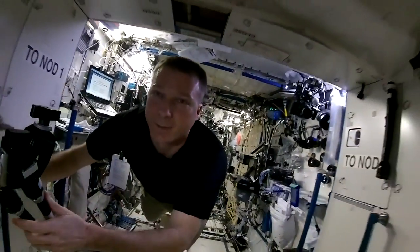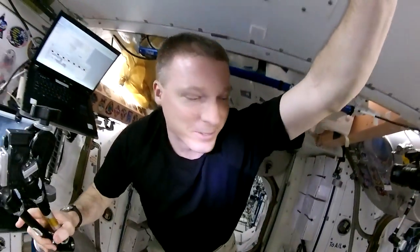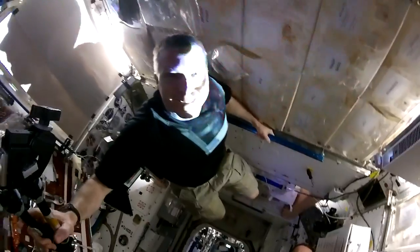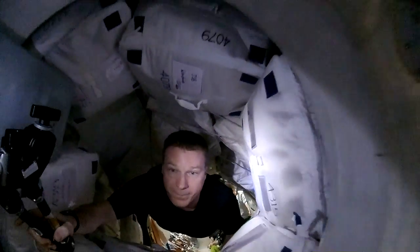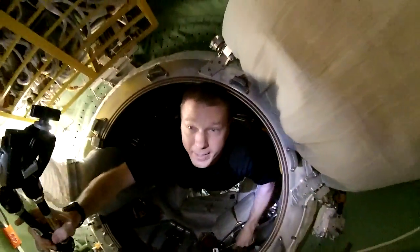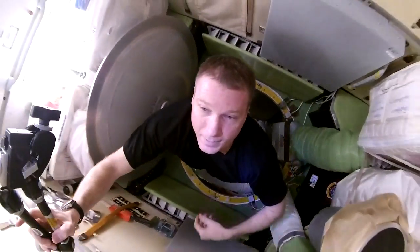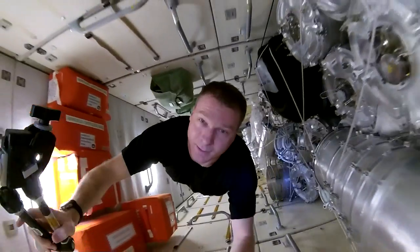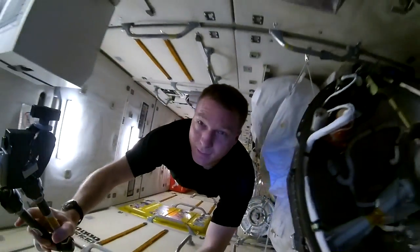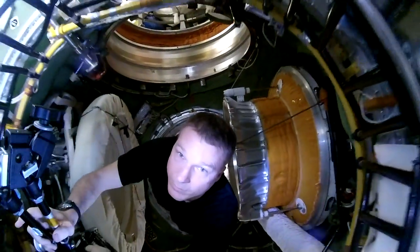Lab. Coming into node 1. Flying through from one end to the other. PMA. We're going into FGB. Going into FGB. That's the docking compartment in Mimpla.